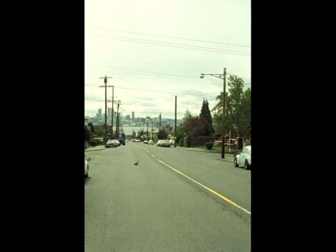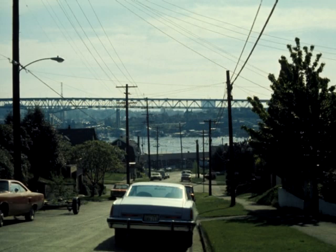Wallingford remains a pleasant residential community on the hill overlooking Lake Union, and history continues to be quietly made by the community's residents and businesses.